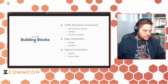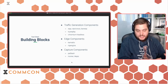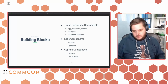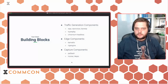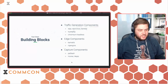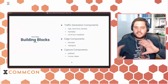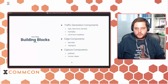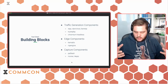And then there are capture components. Capture components are being used for gathering all the metrics that you need, like what's your traffic statistics, what's your headless Chrome doing, right? How do you get all the output that these tools are producing into a central element in a central cloud, right? And for this, I'm using Logstash, which is great, which has a lot of input modules, a lot of output modules, so you can mix and match and filter your input and send it off to somewhere else for later processing.